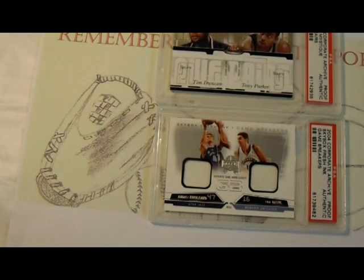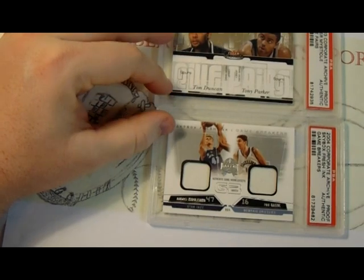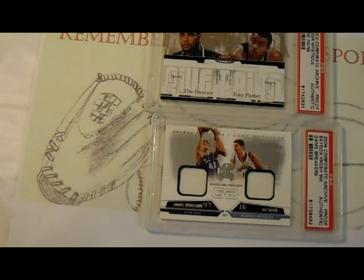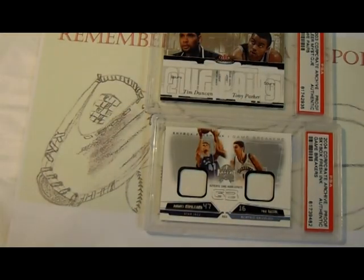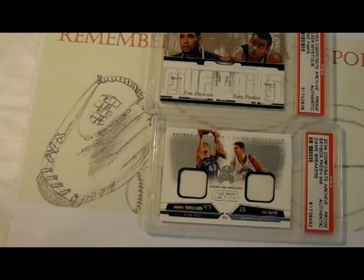Okay, now the person that sold these to me said there might be a red version, there might be a green version, you know, parallel versions of these. But every single one of these is a true one of one. Now, the story behind this, and to go back, this is a Tony Parker and a Tim Duncan. This is an Andrei Kirilenko and a Pau Gasol. I've made comments on some of your pages. I like the Spurs, so now you understand why I have these. But I have a couple more off camera here that I'm going to share with you as well.